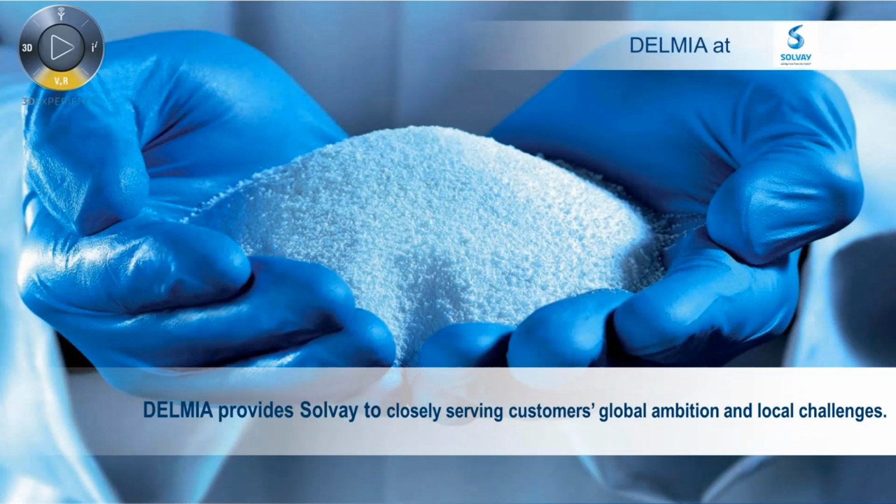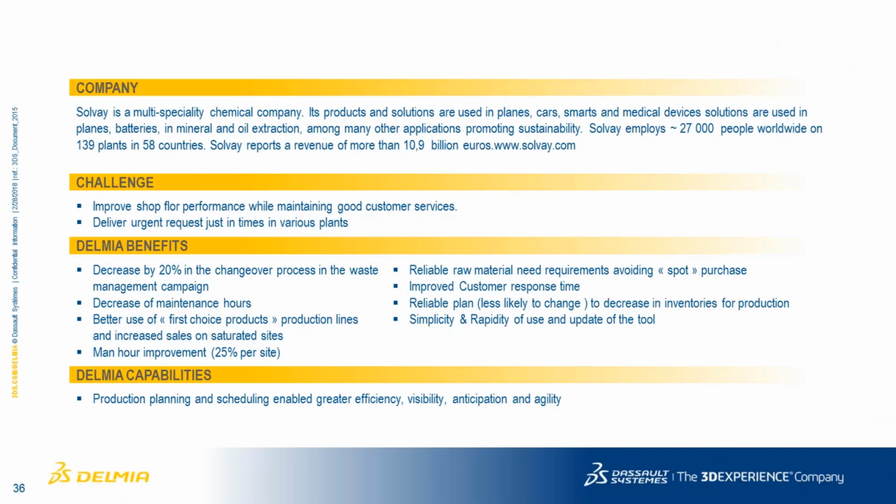Now, just to give you an idea of a few customer examples and experiences, we have Solvay using Delmia Ortems to leverage and support their advanced planning and scheduling within their manufacturing. Now, Solvay is a global chemicals manufacturer. They're a specialty chemical company also serving the life science industry.